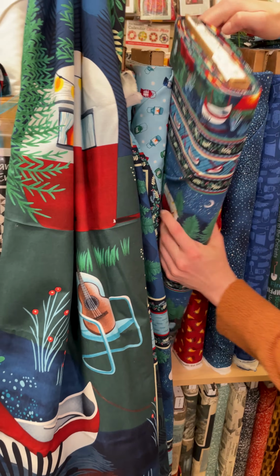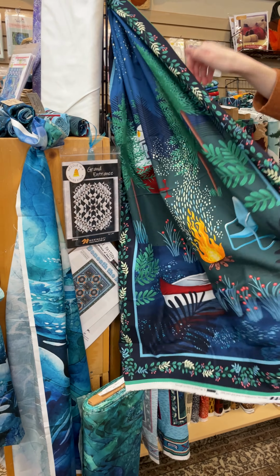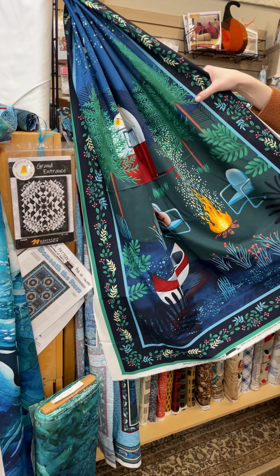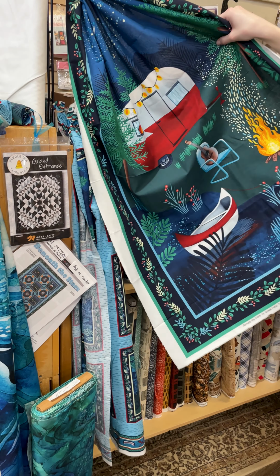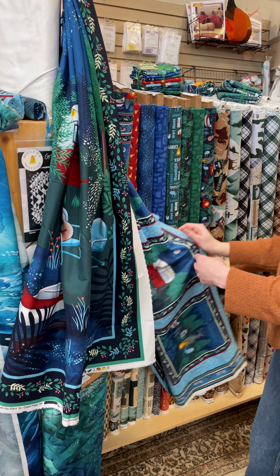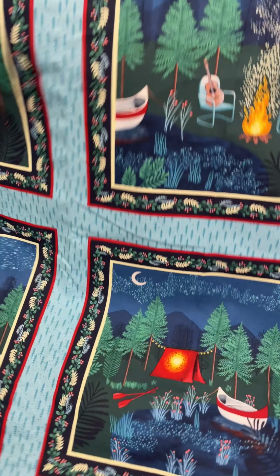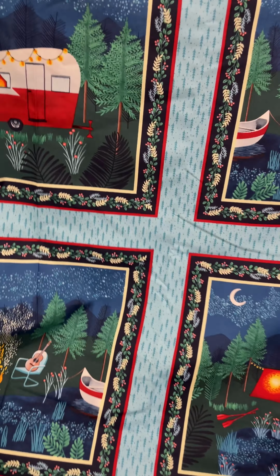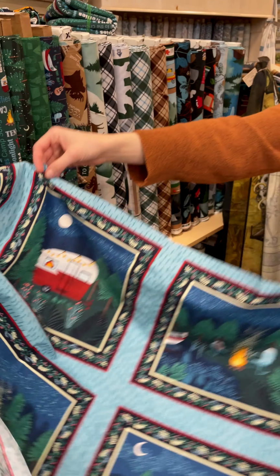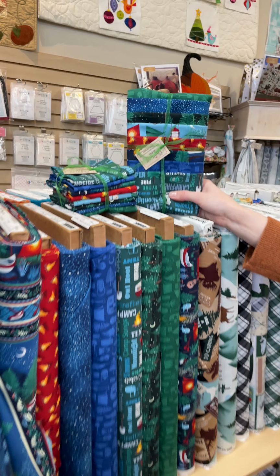And there are a couple panels that go along with this one. So you've got the large panel that has the little camping scene. You've got the trailer there, the little canoe. And then we have this panel right here that has all of the little block panels. So you can fussy cut those out. You've got a couple different camping scenes on there as well. And as always, we've got some fat quarters to go along with it.